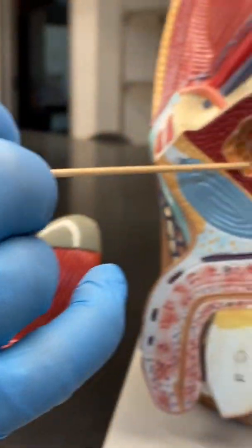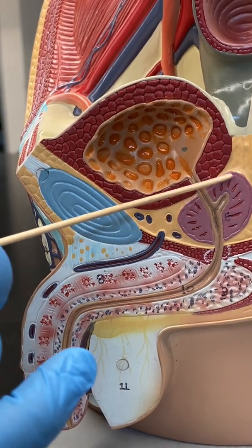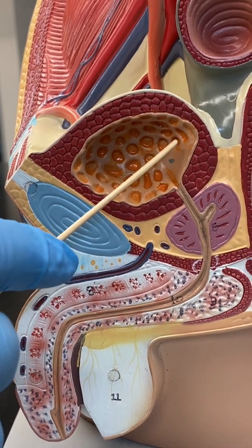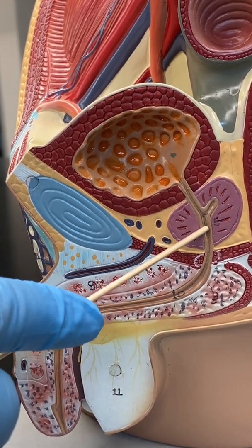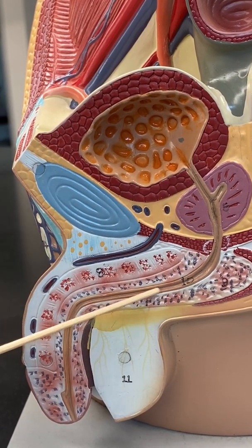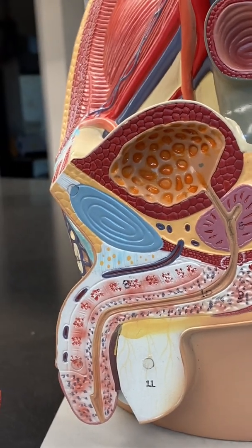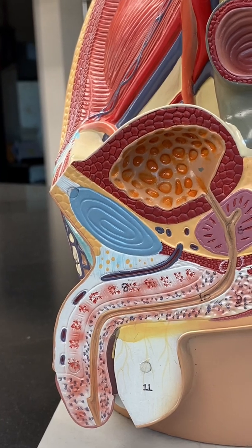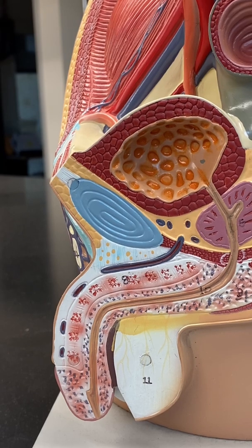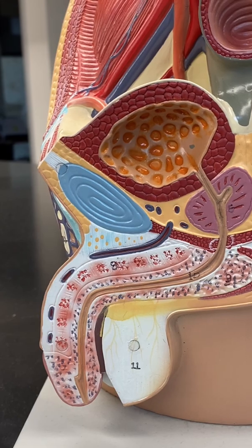If you look at it at this view, again, here is the bladder, and then here is the prostate sitting right underneath this. So we know that the tube that is coming from the bladder, which is this tube extending all the way to the tip of the penis, that's called the urethra. This is the tube that is shared for both the male reproductive system and urinary system, basically both for ejaculation and urination.